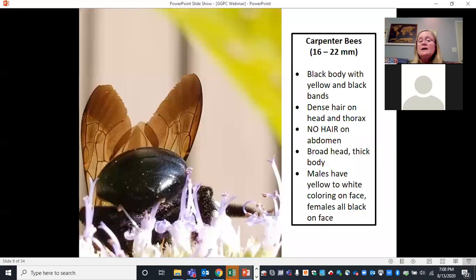They range in size from 16 to 22 millimeters, and they have a black body with yellow and black bands on the upper part. The upper part of their body, the thorax that we talked about of those three parts, that part in the middle, is covered with hair on these. But the bottom segment, its abdomen, is smooth with no hair, and it's really kind of shiny. You can see that abdomen in this picture.